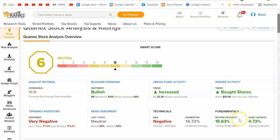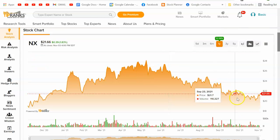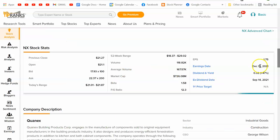There's the fundamentals. This company has strong fundamentals. The technicals are red. That's based on the 200-day moving average. This is below the 200-day moving average. I showed you where that stock was going down, below its 200-day moving average. But you have to ask yourself, has it been beaten up? The next earnings date, be careful, December 15th. We'll take a look at that a little closer.